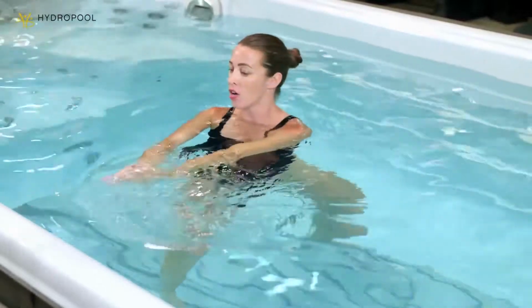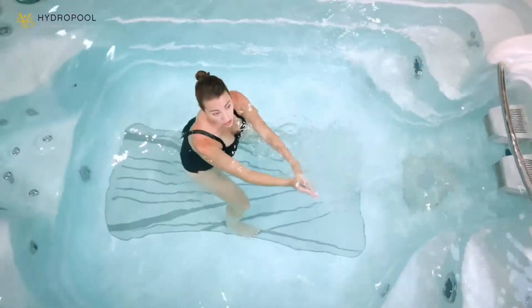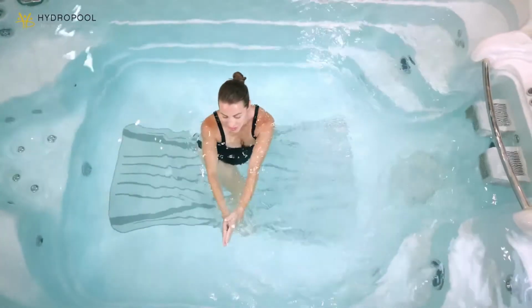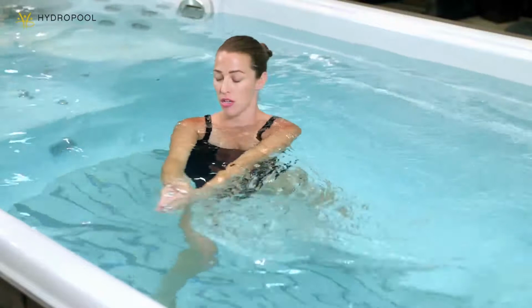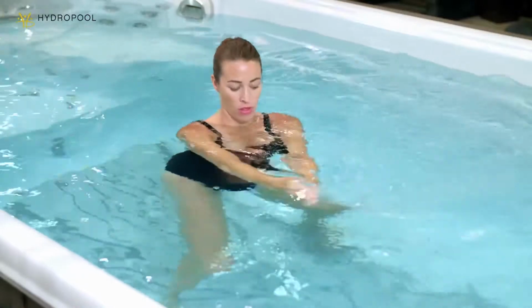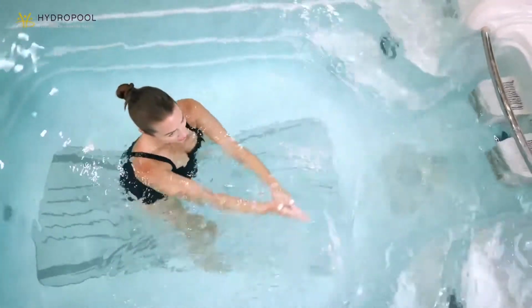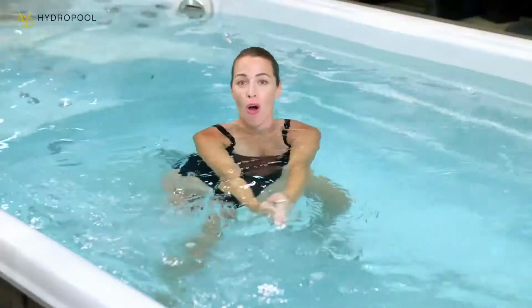And we're just gonna twist our arms to one side and then over to the other. So most of the rotation here is happening in the shoulders. Little bit of rotation in the torso, but not much. Using the resistance of the water to warm up through the shoulders. Starting to add some movement. 2 more. Great job. Okay, we're all warmed up.